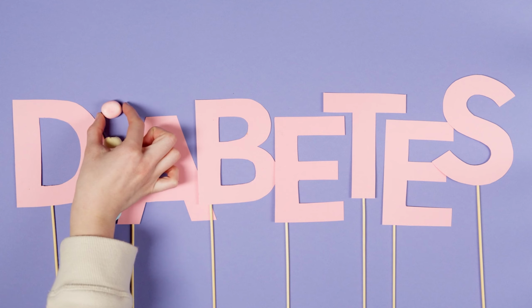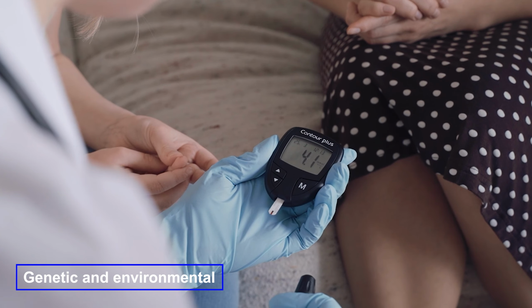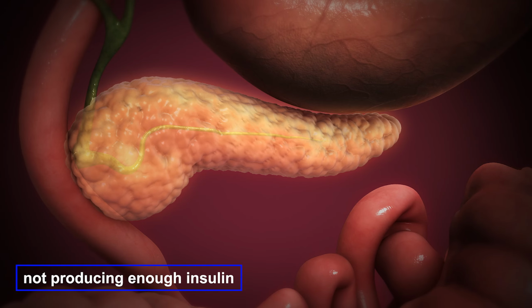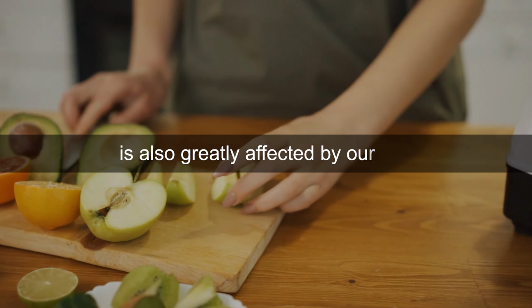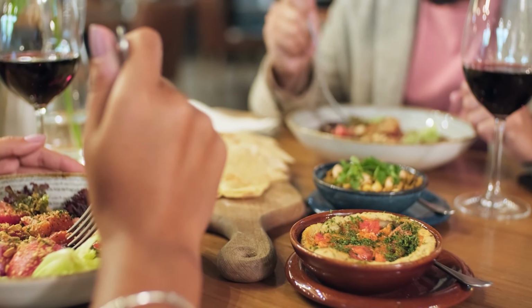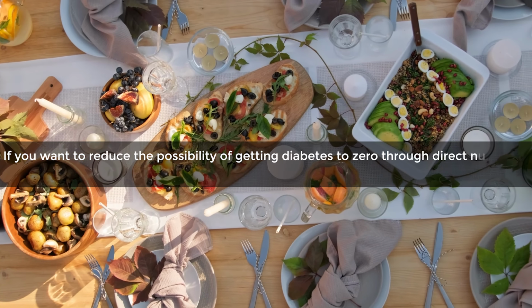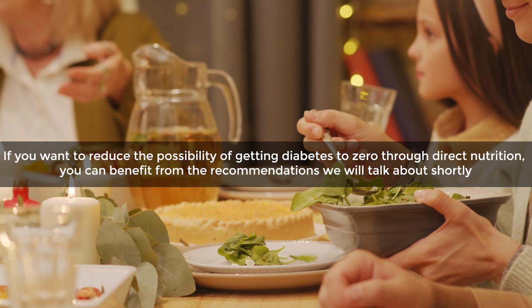Diabetes is a metabolic disorder that occurs as a result of both genetic and environmental causes. This disorder, which occurs due to the pancreas not producing enough insulin for the body or not being able to use insulin as it should, is also greatly affected by our diet. Small changes we make in what we eat and drink can prevent us from becoming diabetic. If you want to reduce the possibility of getting diabetes to zero through direct nutrition, you can benefit from the recommendations we will talk about shortly.